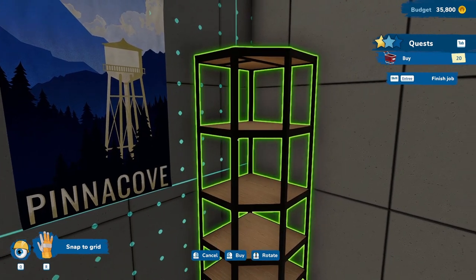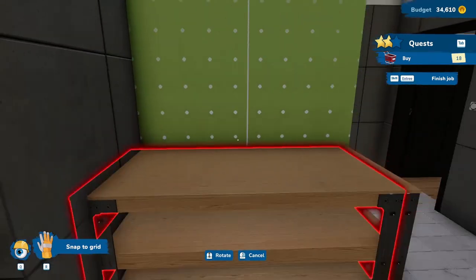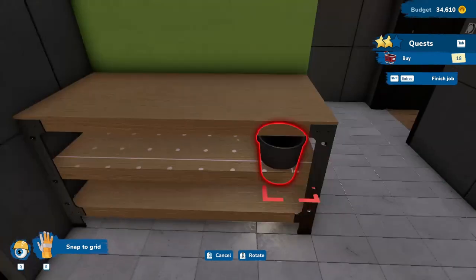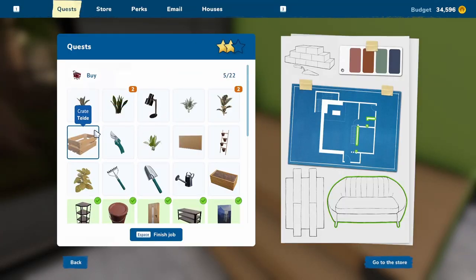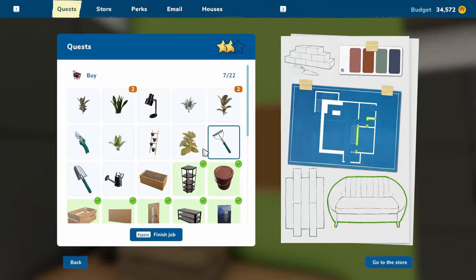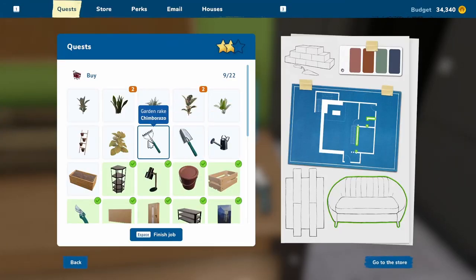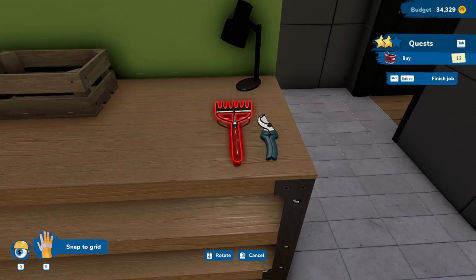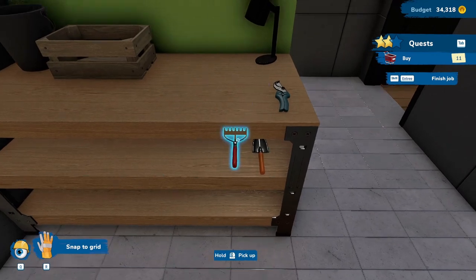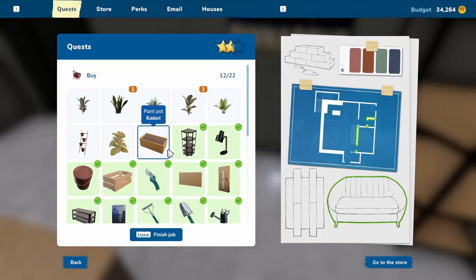Put this shelf because it fits into the corner. Apparently we're gonna need a workbench in here. Yeah, in there it's gonna be just fine. A bucket. Does it fit in there? No? Well, it can stay in there in that case. Some crates. Cork board. Perfect. Tools, gardening, of course, tools. I think I should have put them in there, because we'll have more stuff to buy, you know. I mean, pick this up, a lot of stuff to buy.